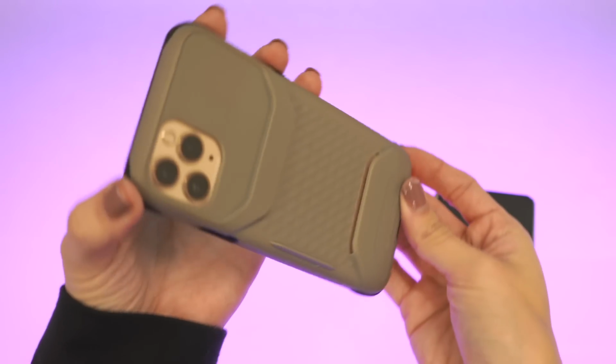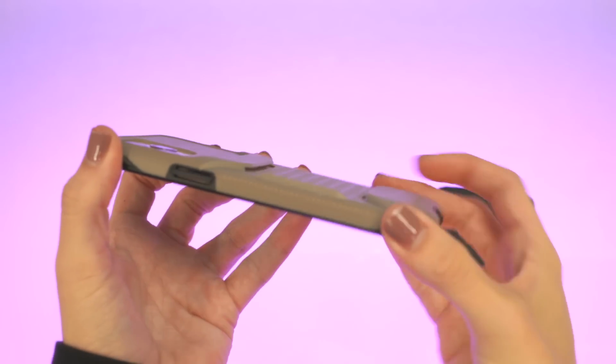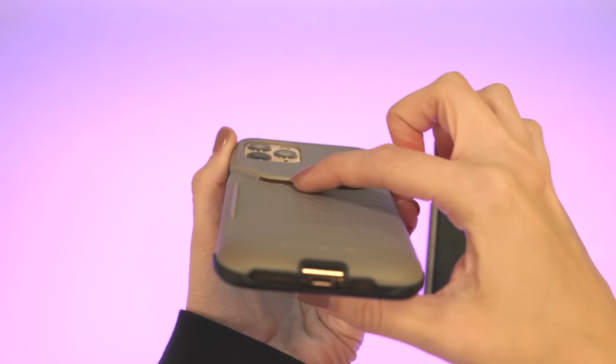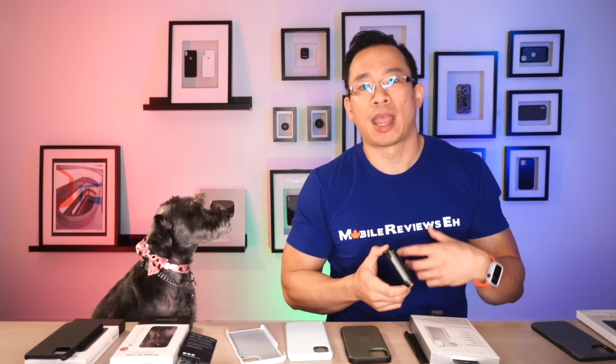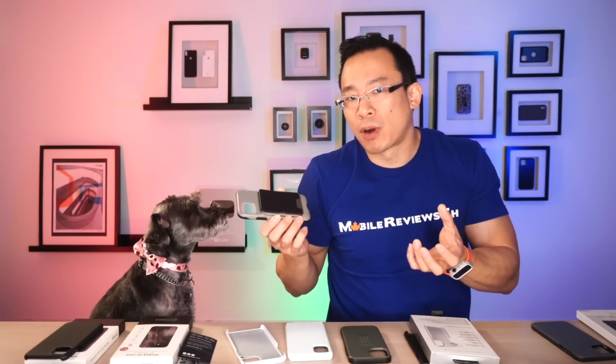The thin case is covered with a soft rubber coating that handles very well, but I will note that the back is slightly more exposed as the modular accessories have to slide into the cutout, so dust and debris may become an issue in the long term and may leave your iPhone in the least Optimus Prime condition.